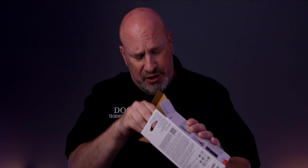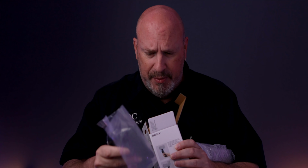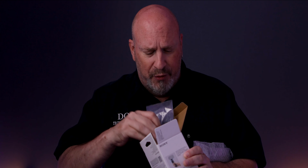There's obviously instructions in here. And what else we got in here? Looks like we've got some foam, not exactly sure what it is. Oh, there's a battery in here. Okay, that's gonna be to operate it. And this looks like kind of a carrying case. And then we've got nomenclature, all the standard stuff. But I think this is gonna be pretty straightforward to use. I mean, how hard is it going to be? It's gonna have a couple buttons, you're gonna press them and they're gonna do what they're gonna do.